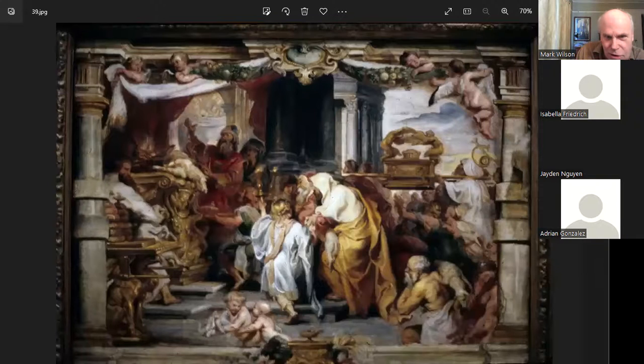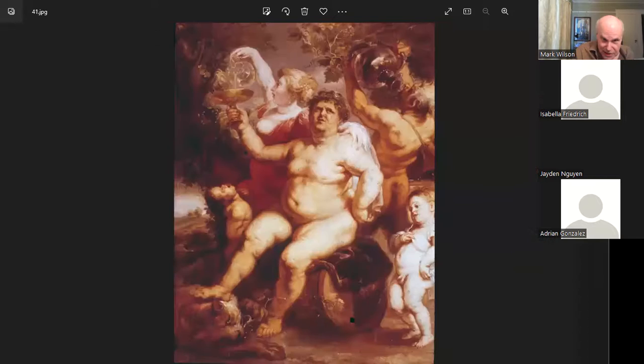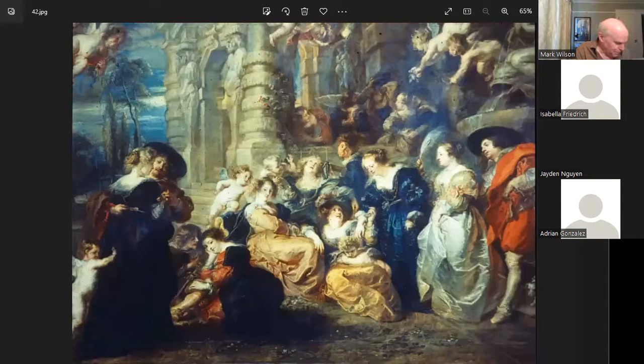All right, now we go to our next new artist for today, a Baroque artist, one of the most famous and successful ever in the history of painting, certainly at least Western painting. I will go to the must know and then come back to this slide. This is the must know. So I'll give you the title. It is Garden of Love, Rubens, R-U-B-E-N-S, 1638.